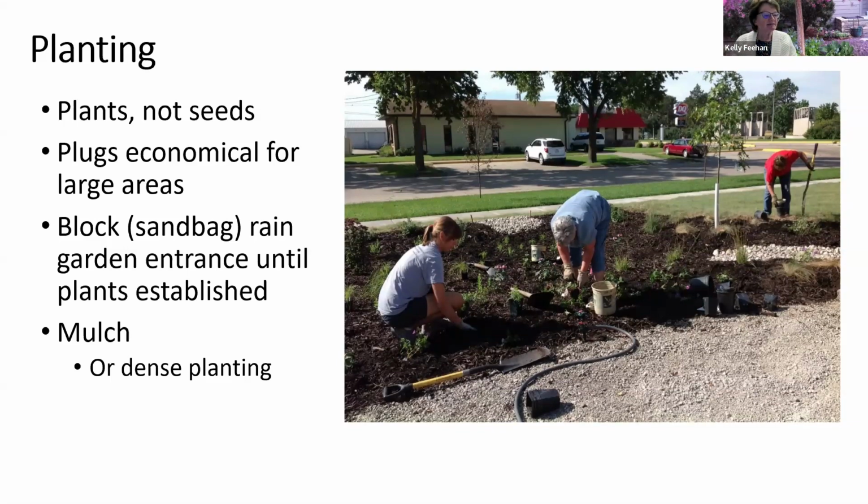And of course, mulch, you want to use mulch initially for weed control. You don't want to be walking in. Rain gardens are not strolling gardens. They're gardens that you want to stay out of as much as possible. And so you want to have that mulch in there so you don't have to be going in there and walking on the soil and creating compaction, especially in wetter soil.